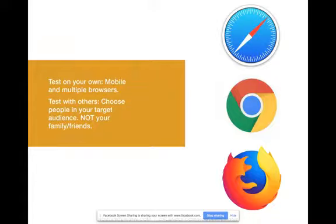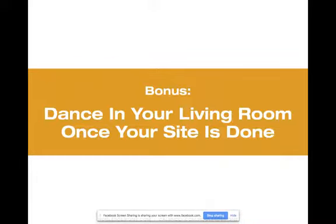They will still love it because they are your friends and family. And or they might point out things that don't make sense because they are not your target market. So if you're not trying to sell to your mom specifically, you do not need to survey your mom. Unless she is your target market.